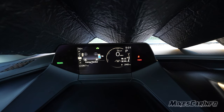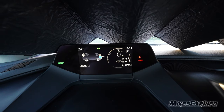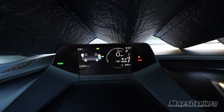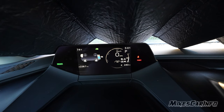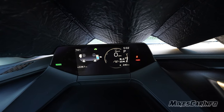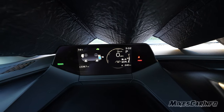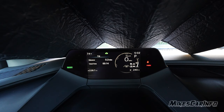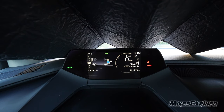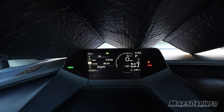Now the engine monitor is not showing anything right now, but as you drive, you'll be able to see little lines where the power is coming from, whether it's coming from the battery to the wheels, or the engine to the battery, or the engine to the wheels, and all that stuff. And it constantly changes while you're driving. It's kind of neat to watch it. You also have the trip here. So tire pressure, energy monitor, and trip.